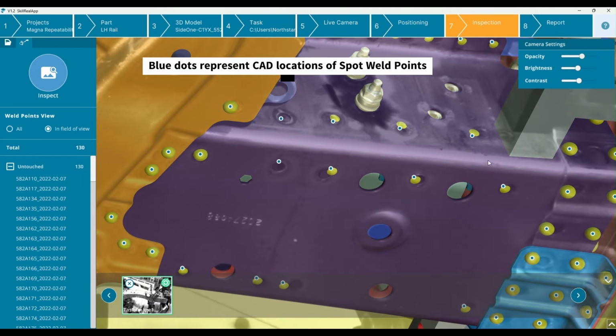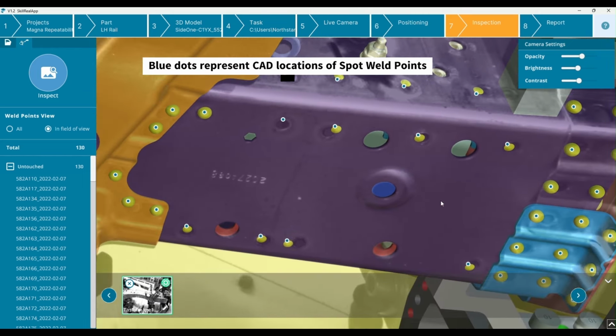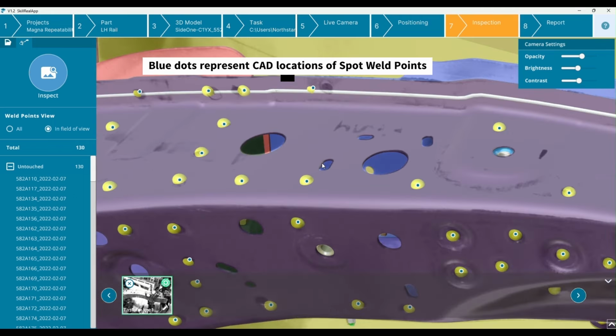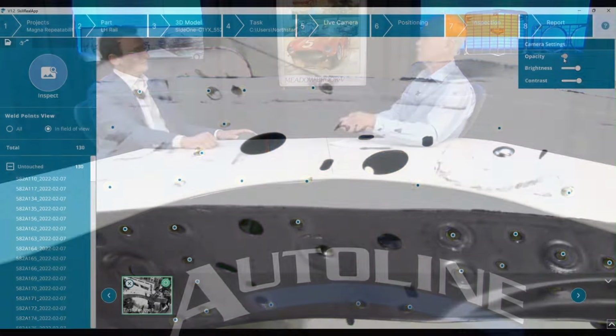And then we output a report so that they know that last part was good, and the next part that comes through is ready to be inspected as well. Okay, it's got to go beyond just looking for holes. Let's say I get multiple stampings, I weld them all together. What does your system do?